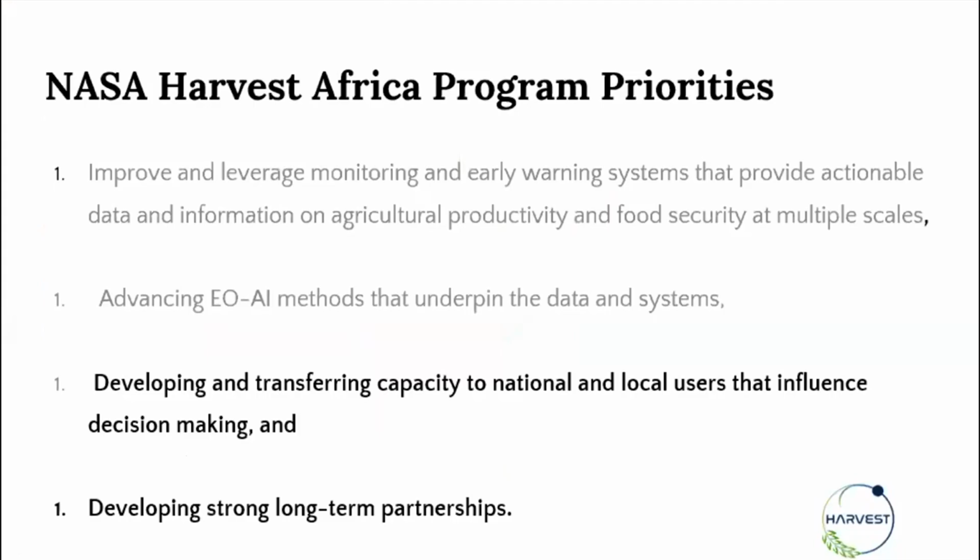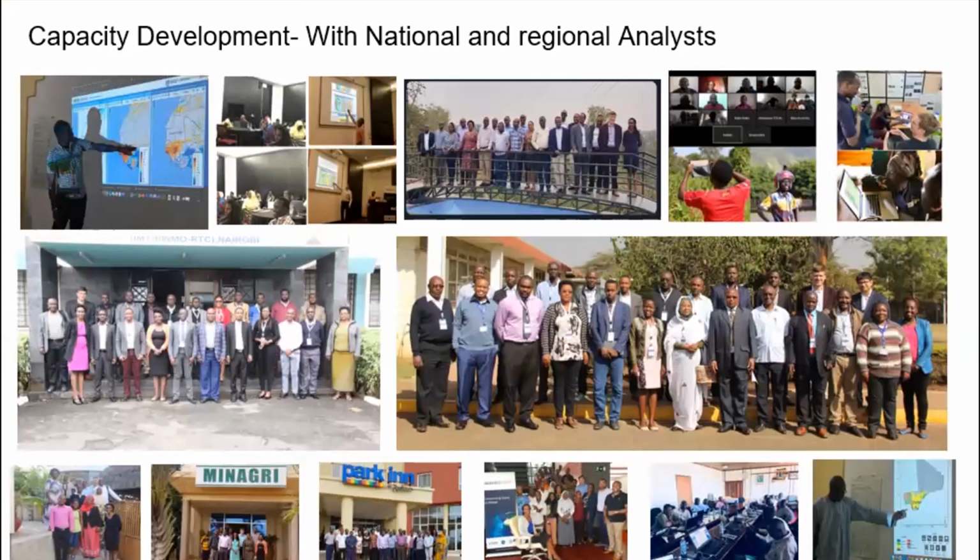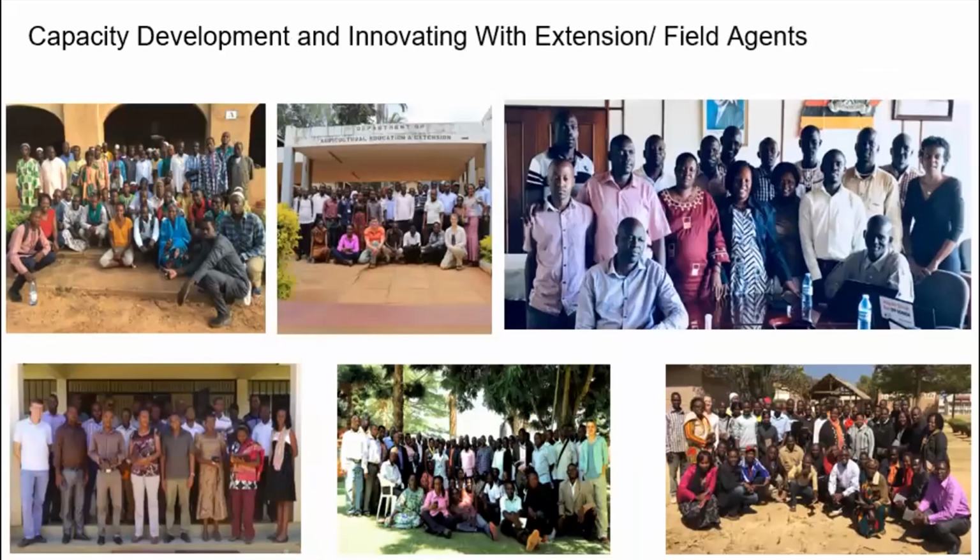One thing I wanted to really show is capacity development. So we work not only at national level with analysts who want to access and utilize this data, but also with extension agents and people at multiple levels, from students to extension agents. And we work in multiple countries. In Mali, we're going to start working in Senegal, in Uganda, in Kenya, in Tanzania, in Rwanda. And it's not that we do stuff about countries, but we work with the partners in those countries to do the work with them.